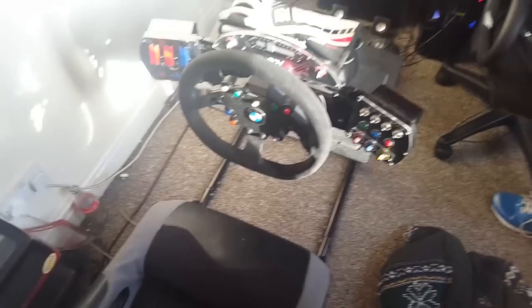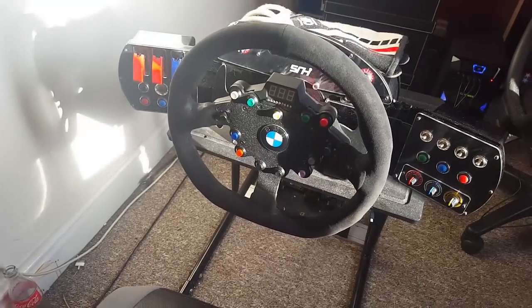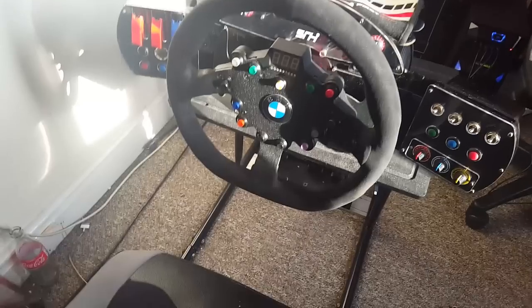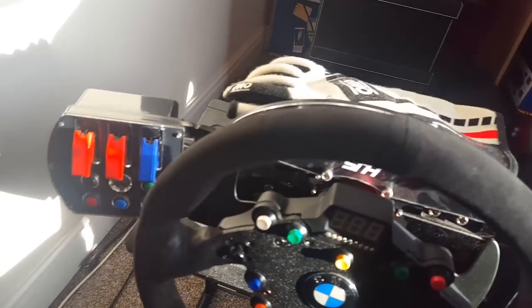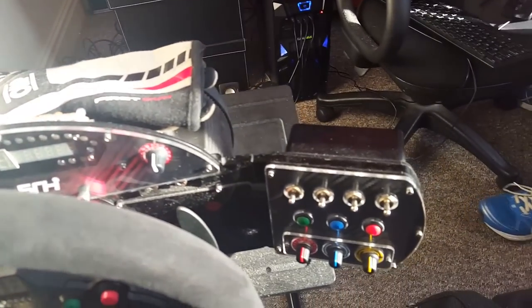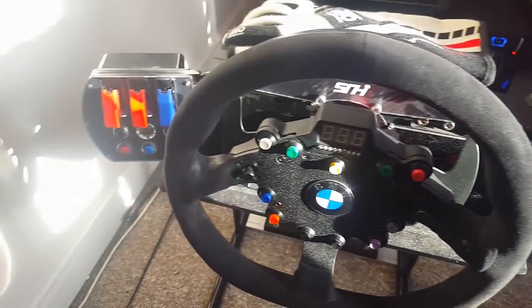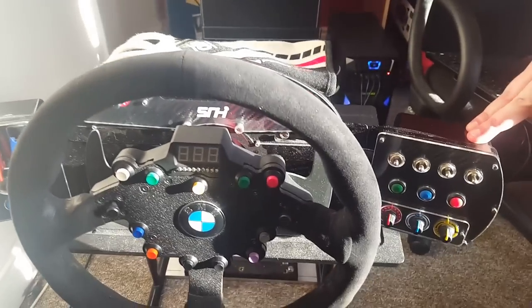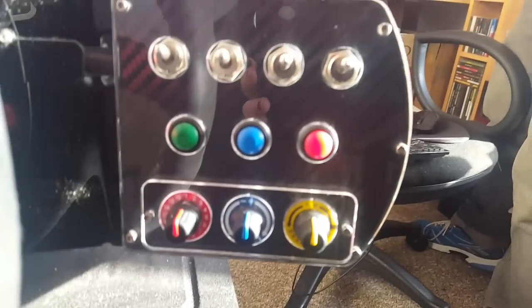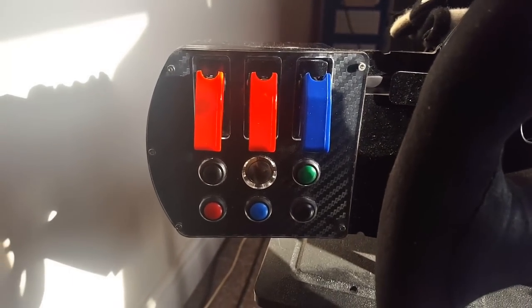Right, so here's Joe's setup. Fanatec wheel with the GT2 BMW rim, which I've always wanted to have a go on, with this really cool overlay dash. A company called Sim Racing Hardware, or SRH for short, they do these dashboards to fit Thrustmaster direct drive wheels and Fanatec, and the same for the LED display as well. They're a UK company, all hand built, so they're pretty cool. It does look pretty damn cool.